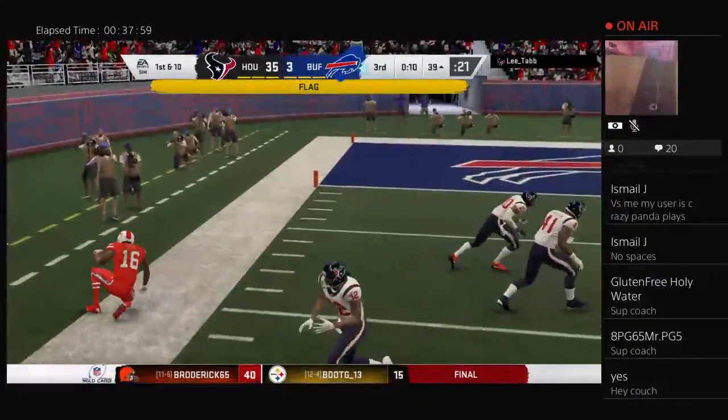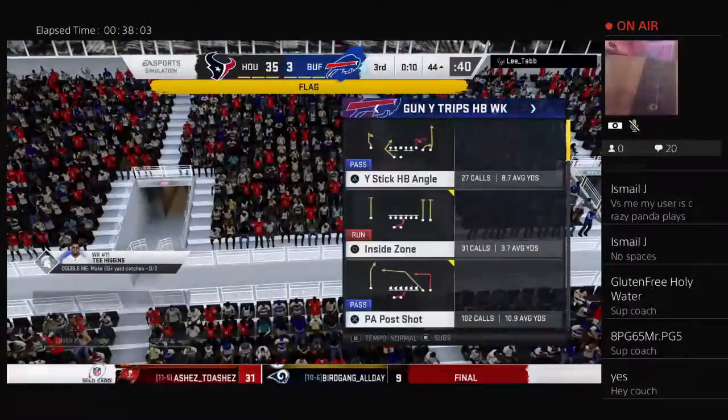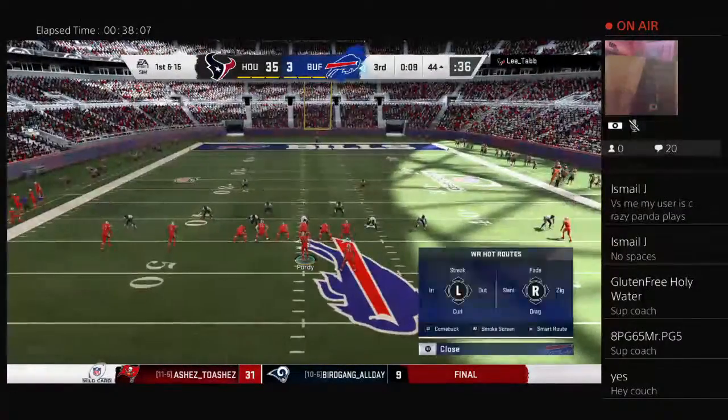Open man, here's Foster. And they move this all the way down to the 9. Too far downfield, something those linemen have to watch out for, and that time it costs them.